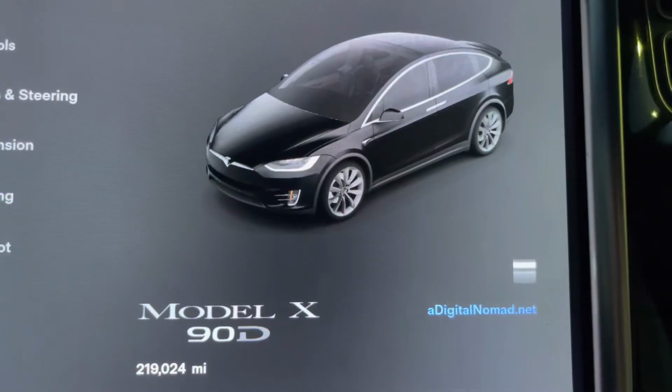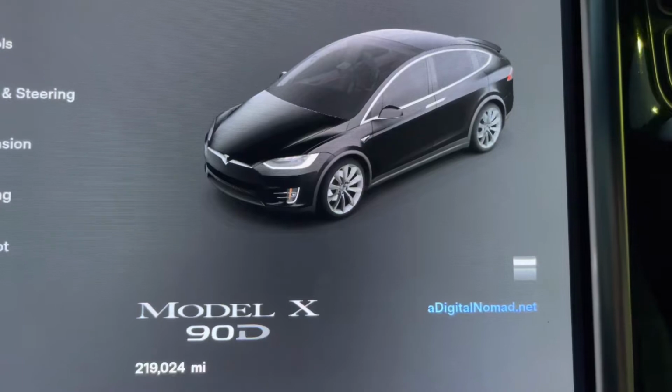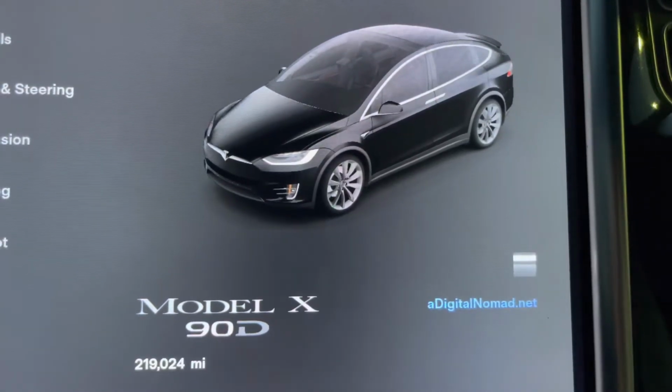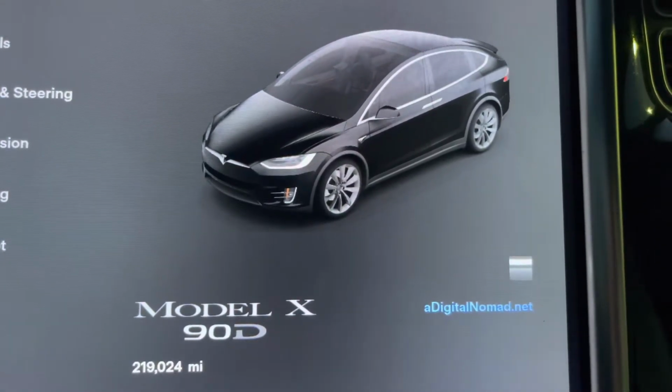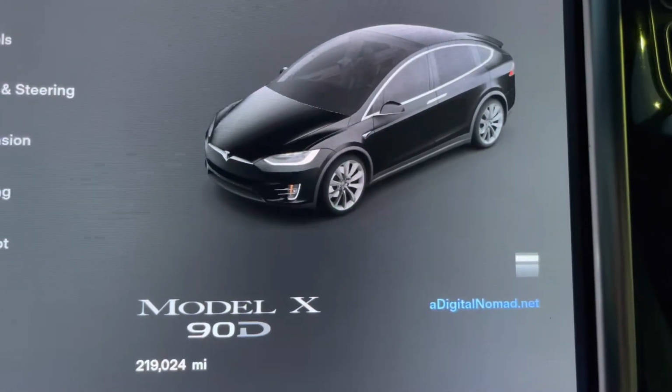So like I said, the last couple times it's been supercharging. It's been doing this every single time. It has nothing to do with the climate being on or off that I've been able to tell, because I turned the climate off and it still was doing it because it needed that to cool the battery pack.